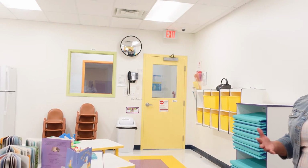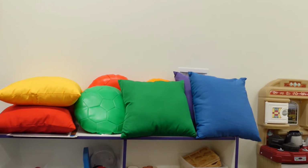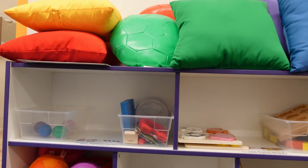In our classrooms, you're able to see our different learning areas. Within the classroom, you'll be able to see our make-believe play, we have our manipulatives, we have our housekeeping area, we have our book area. You will be able to see that within every classroom that we go into.